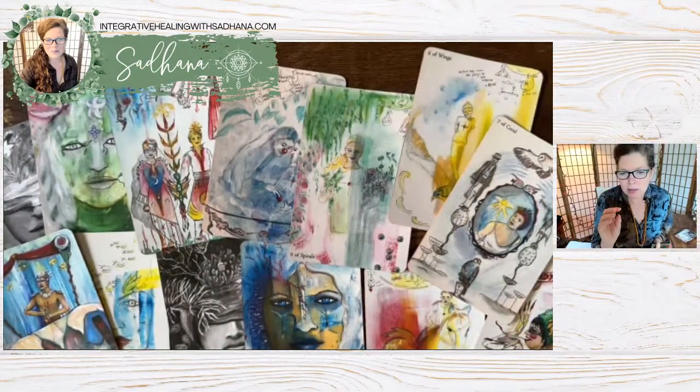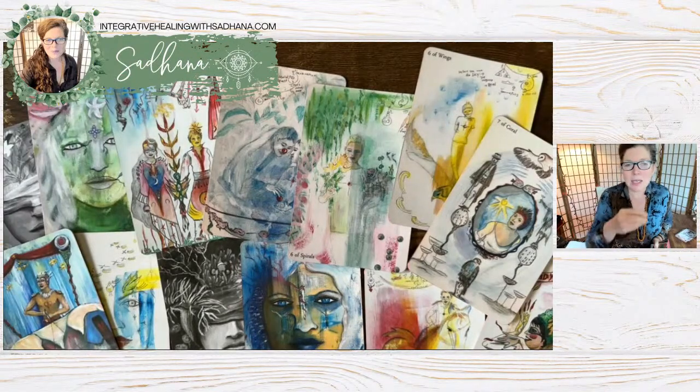Why this is such a brilliant deck for the third eye is that it makes you realize how important dream journaling is, or how important it is to take intention into your dreams.